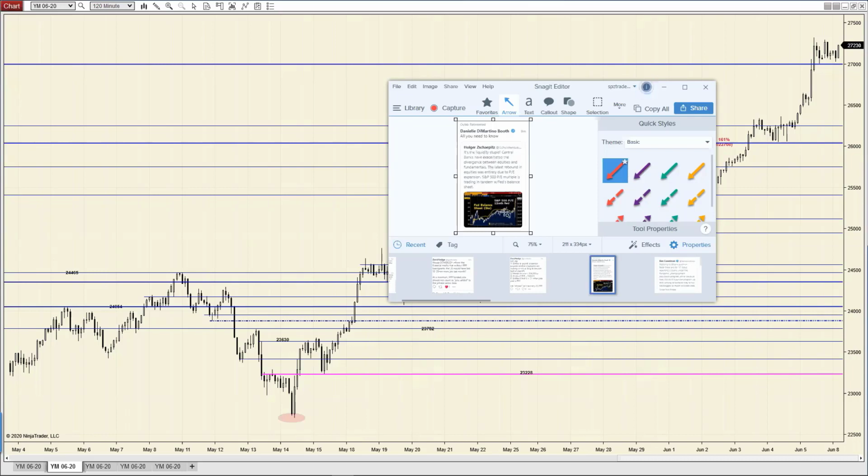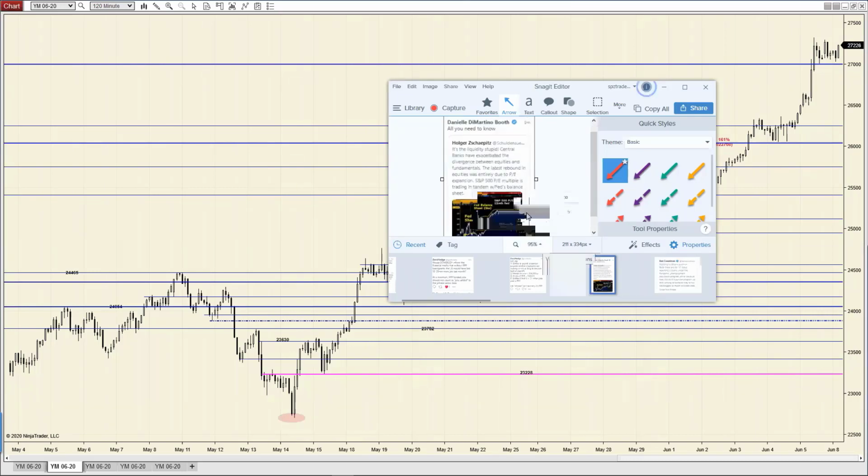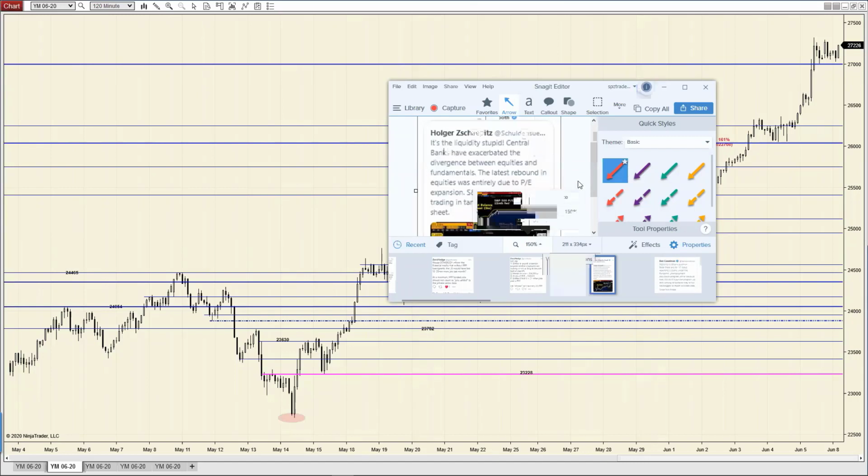And this is a graph here of the S&P 500. I'll see if I can expand this a little bit bigger. Okay, there we go. So it says, it's the liquidity, stupid. Central banks have exacerbated the divergence between equities and fundamentals. The latest rebound in equities was entirely due to the price earnings expansion. The S&P 500's multiple is trading in tandem with the Fed's balance sheet.